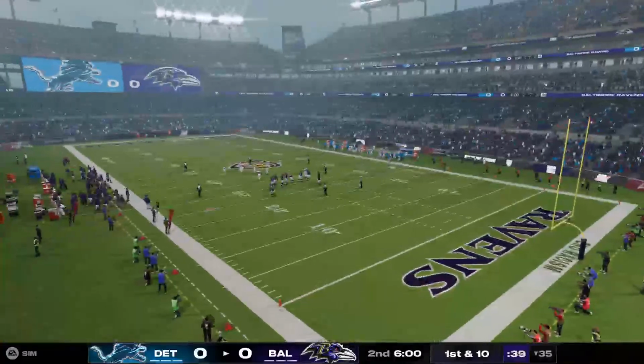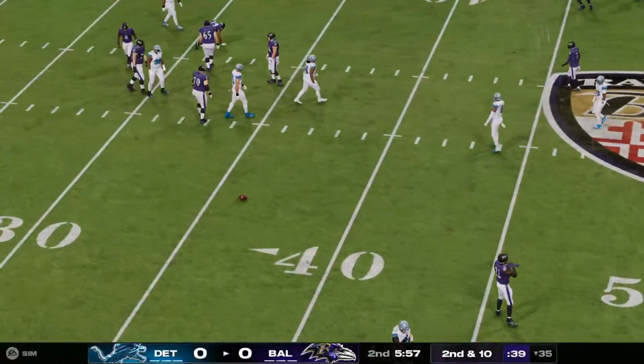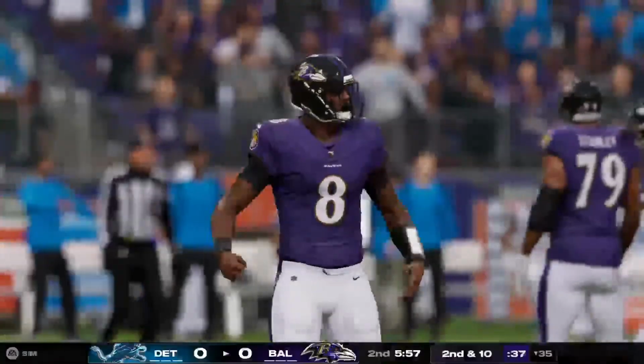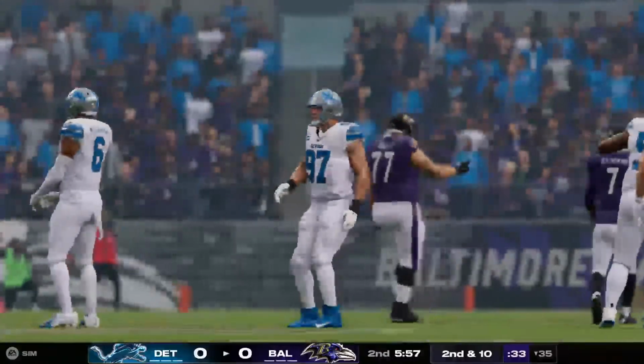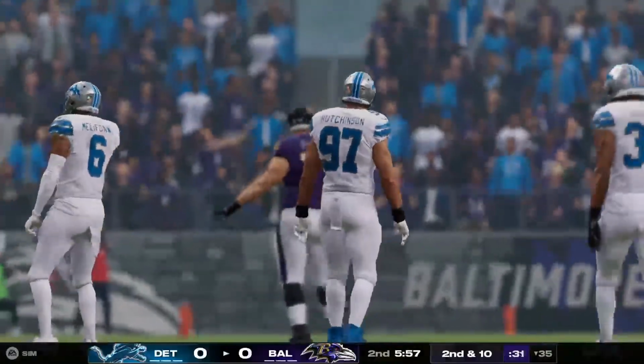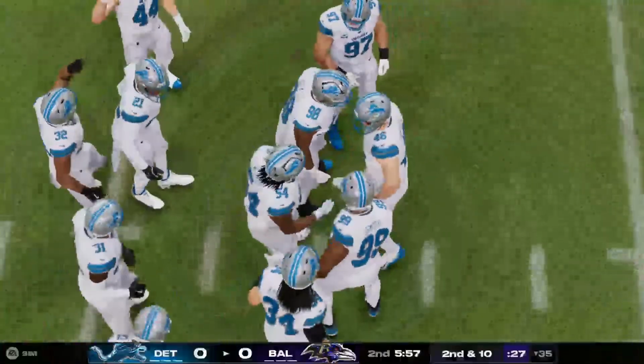Second quarter now from Baltimore. It's the Ravens in possession. A quick throw knocked away. It's incomplete. Quarterbacks work all the time on manipulating a defense with their eyes and their head movement. In this case, he just stared the receiver down. That allowed for excellent coverage, able to knock that one away.